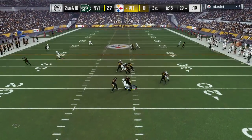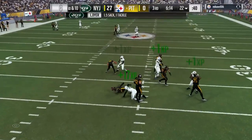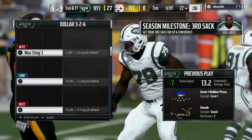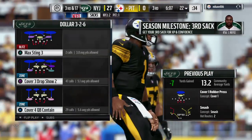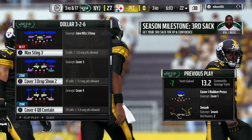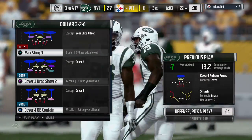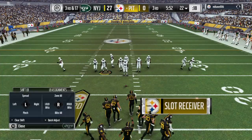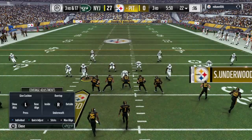2nd and 10. Newton again. And they get to Newton and take him down for the sack. It'll go in the books as a 7-yard loss on the sack. And it's 3rd down. So a big sack on 2nd down. Now let's see what the offense has in store for 3rd.